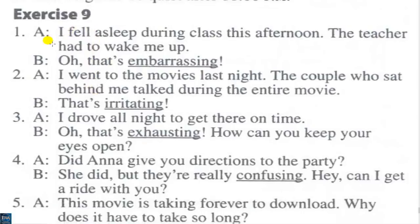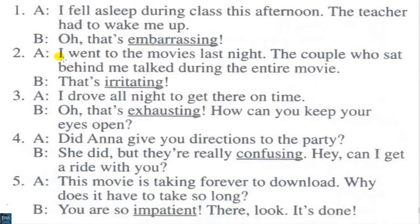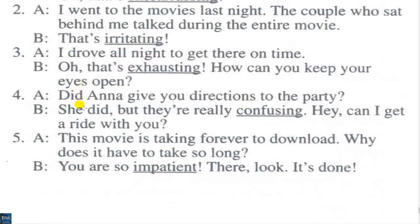Exercise number 10. 1. I fell asleep during class this afternoon. The teacher had to wake me up. Oh, that's embarrassing. 2. I went to the movies last night. The couple who sat behind me talked during the entire movie. That's irritating. 3. I drove all night to get there on time. Oh, that's exhausting. How can you keep your eyes open? 4. Did Anna give you directions to the party? She did, but they're really confusing. Hey, can I get a ride with you? 5. This movie is taking forever to download. Why does it have to take so long? You're so impatient. There, look. It's done.